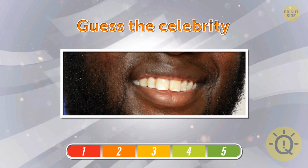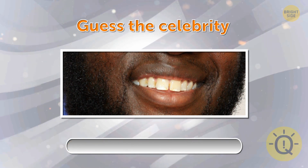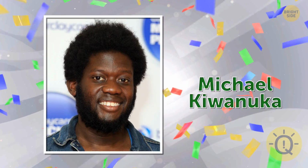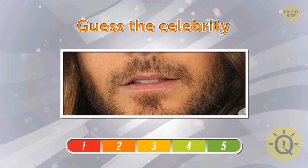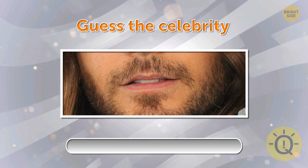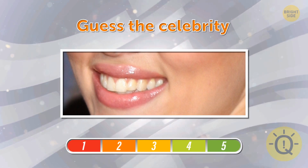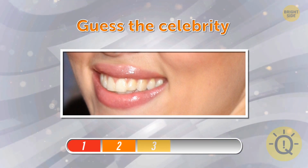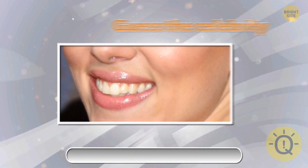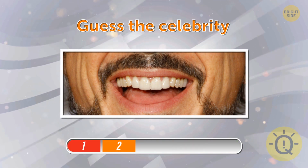Who's the owner of this charming smile? Michael Kiwanuka. Any idea who that might be? Jared Leto, of course. Does this smile remind you of anyone special? Scarlett Johansson. What about this mouth? Robert Downey Jr.